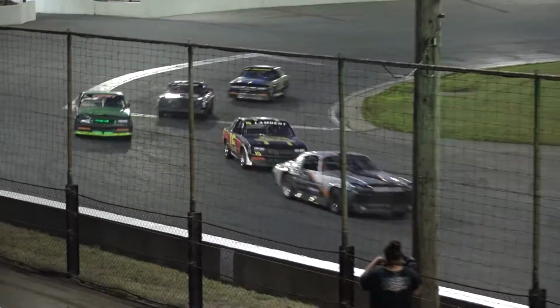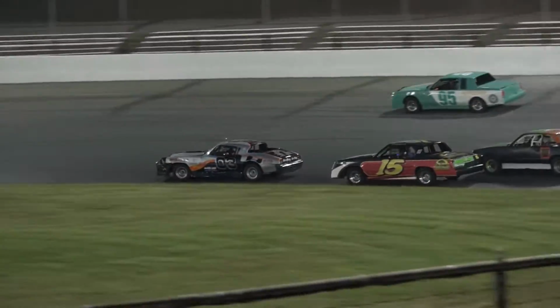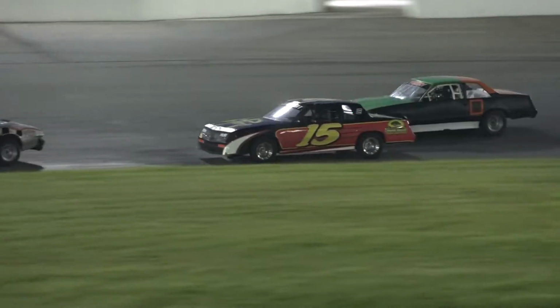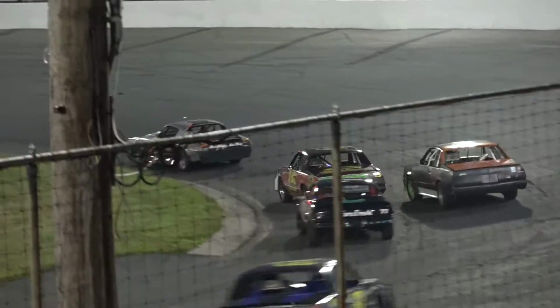Alice Benoit going a lap down to the field as the leaders thunder by down on the inside. Greg Perry looking for a top 5 down the back stretch. Takes a look to the outside of Lambert. They rolled out at 3 and 4. The black and red versus the orange and green. Down off the corner they come. Lambert still holding that position strong.